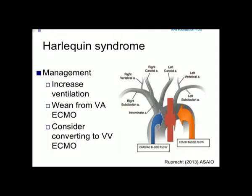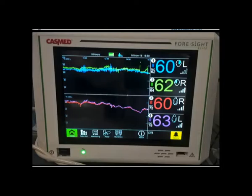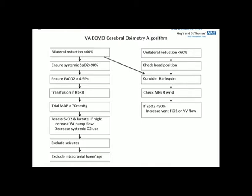In order to look after your patient, monitoring is key. We spend a lot of our time making sure that the monitoring is right for patients. You often don't have a pulsatile circulation, so we use NIRS, both cerebrally and on the foot, and we have a schema for our nurses to follow.